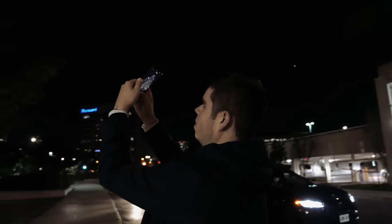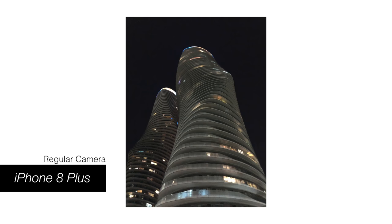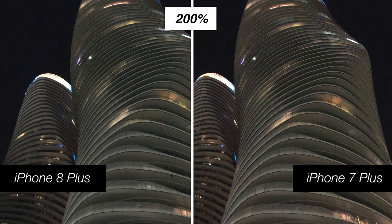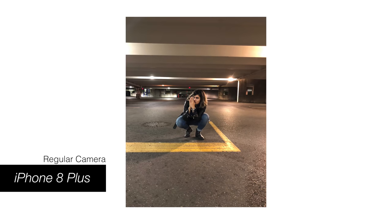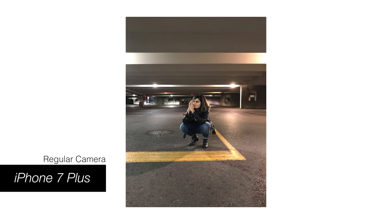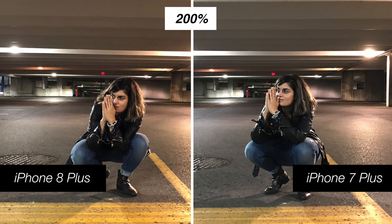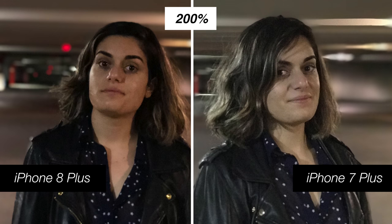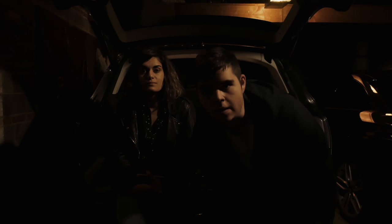I think we'll also hit up this parking garage for some low light portraits. Lit. Are you out of focus? No, I'm good. Really? I'm surprised. Portrait now in low light. Stand up. This lens looks like shit.